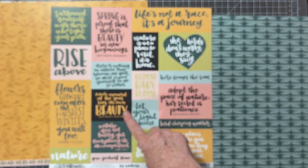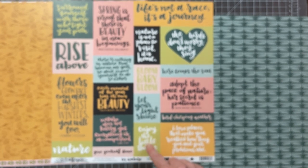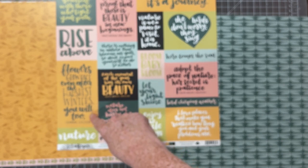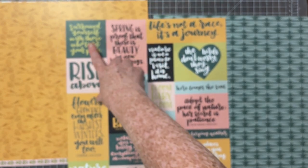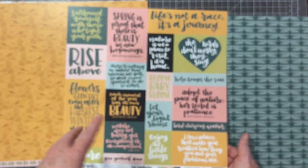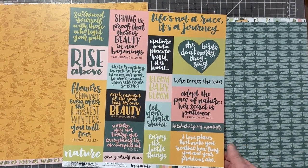I really love that for a card. Each moment of the year has its own beauty. Nature does not hurry, yet everything is accomplished. Yeah, I like that too. Give yourself time, nature. Flowers grow back even after the harshest winters. You will too. Rise above. Surround yourself with those who light your path. So lots of really cute quotes for cards or scrapbook pages.